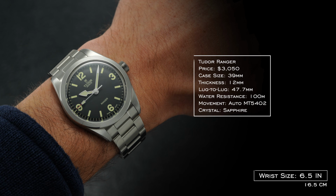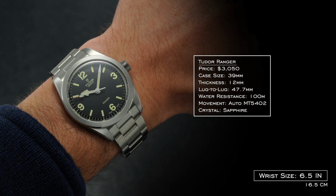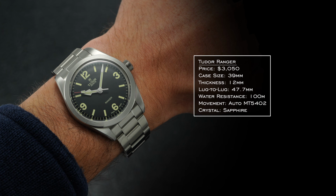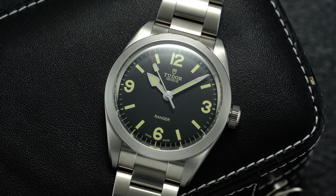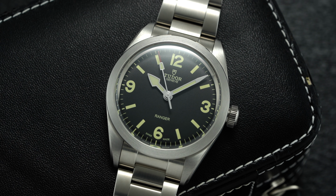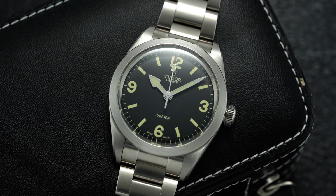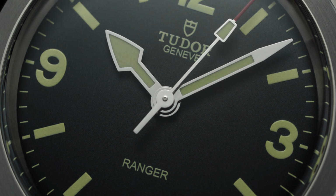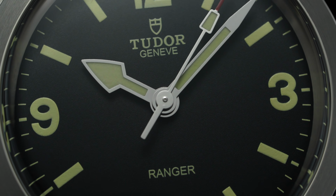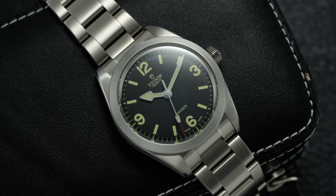39mm in the case size, thickness of 12mm, lug-to-lug of 47.7mm, and water resistance of 100 meters. Another great thing about this watch is going to be the movement on the inside, the MT5402. When currently speaking of Tudor, at the time of recording this video, this is the most attainable way to get into the MT family of calibers. COSC certified, 70-hour power reserve. These come at starting prices just below $3,000, so around $2,700 on a strap, and then $3,050 on a bracelet.